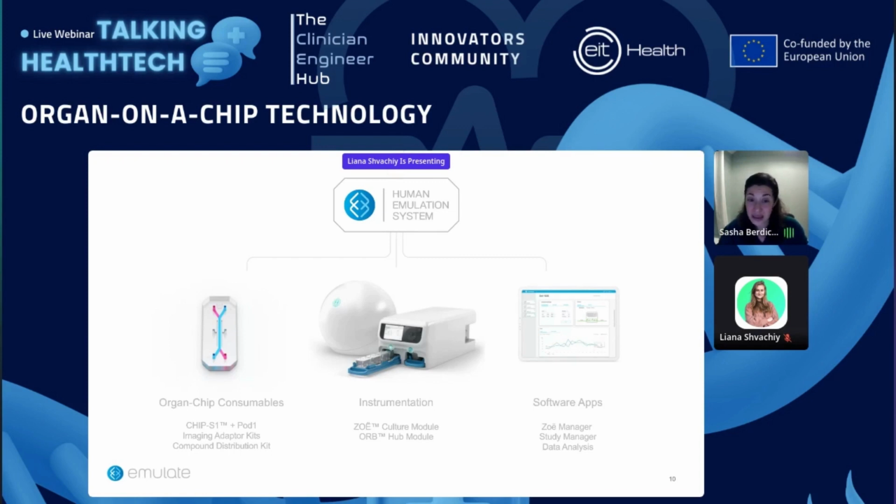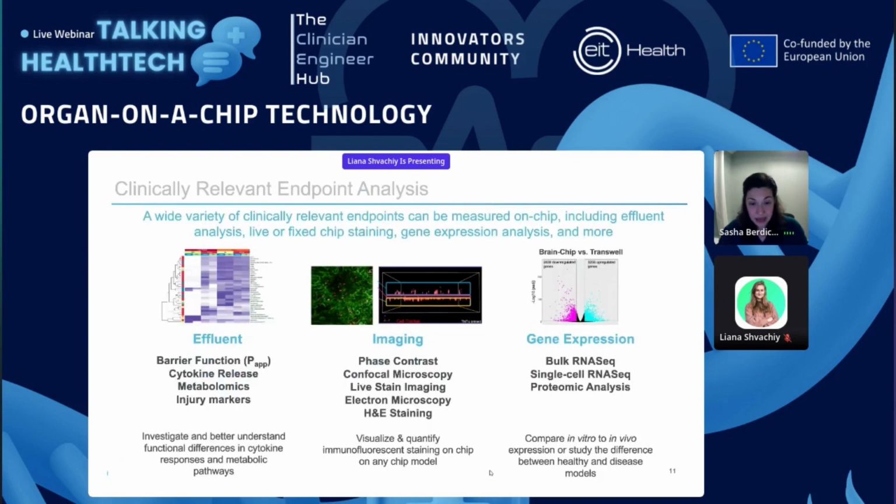Again, all this instrumentation is basically aimed to allow the researchers to focus on the biology and not to reinvent the wheel of having complex connections and tubing and leakages. So basically, it is really there for you to do your biological studies. We also have some software apps that are under development and will be released very soon. So this is basically like a whole package technology that you can incorporate in your labs. Next slide, please.